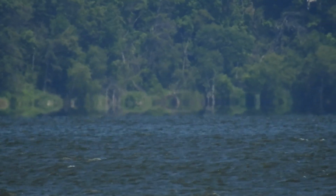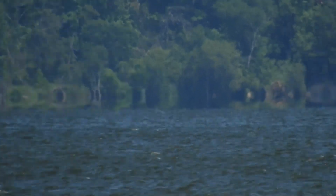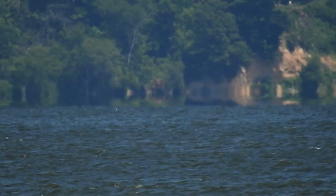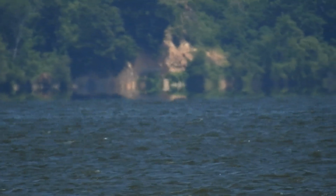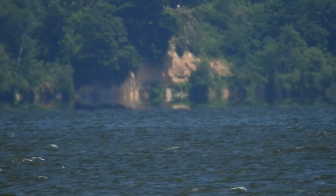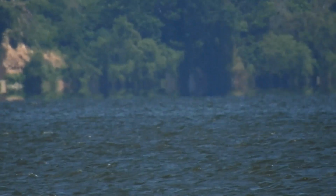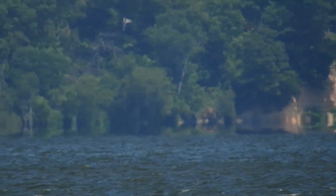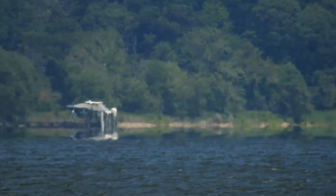Right there at that middle, right there, that's where the distant shoreline is, and it's gone. Can't see it anymore. Let's see if the other one is still here. Oh, that's just gorgeous.